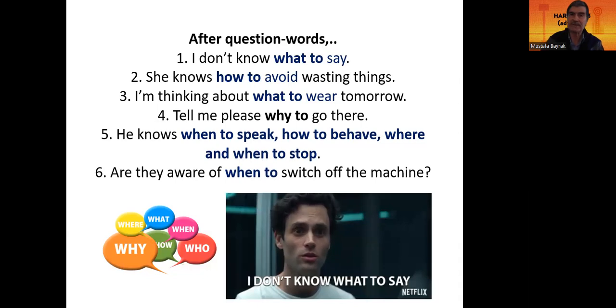We are learning how to practice, how to use them after question words. I don't know what to say. Instead of saying, I don't know what I will say, we just say, I don't know what to say, in an infinitive form. She knows how to avoid wasting things. She knows it. What is it? How she will avoid wasting things. Or what is it? It is this: how to avoid wasting things. Okay, noun clause. She knows how to avoid wasting things.